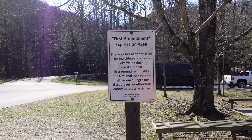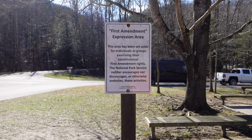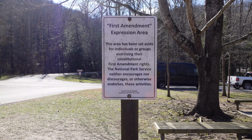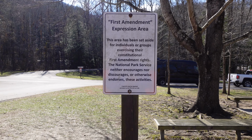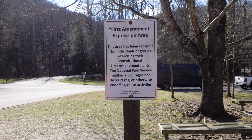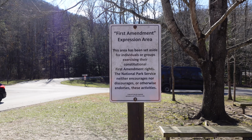Right out the front of the visitor center, this has been here for years. It's a First Amendment expression area. This area has been set aside for individuals or groups exercising their constitutional First Amendment rights. The National Park Service neither encourages nor discourages or otherwise endorses these activities. Now, what that means is you can stand right here, and whatever your viewpoint on anything is, you can stand here and express it. There used to be people, I haven't seen them in years, they used to stand right here and they were peddling, or not really, yeah, they were actually peddling.